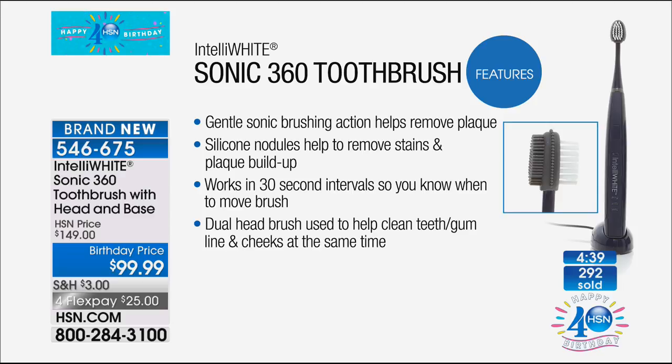And you've got three speeds on this, so don't forget, it works in 30-second intervals, so you know when to move the brush. So maybe start off at your right upper quadrant, then you go to your left quadrant, and then you go down. So you've got the three speeds, 30 seconds each, and it'll let you know there's the second speed and then that master blaster of plaque, which is what I call it. Let's show this again.